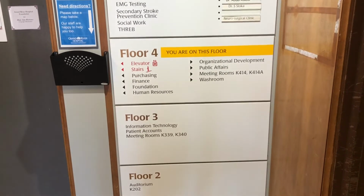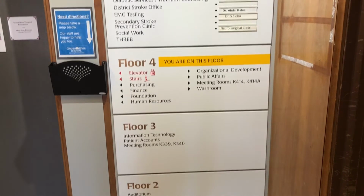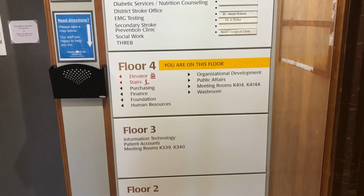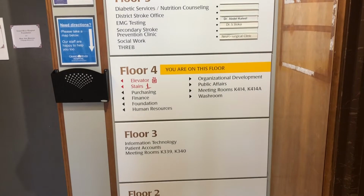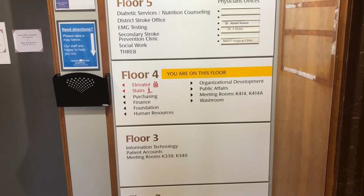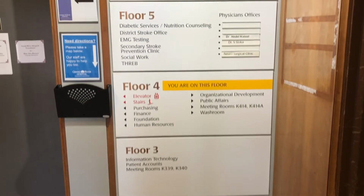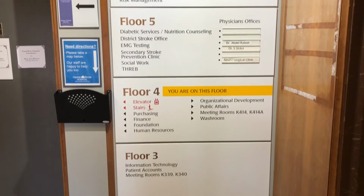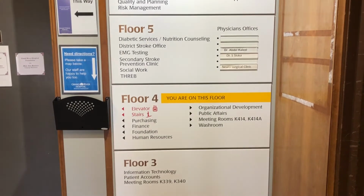So that's where you'll see all the rooms of IT, IS, information security, networking, desktops, like hardware, everything. Like every technical person resides on floor 3. Moving on, floor 4. This is where you are on this floor. So primarily we had organizational development, training, and this kind of stuff, finance, HR.